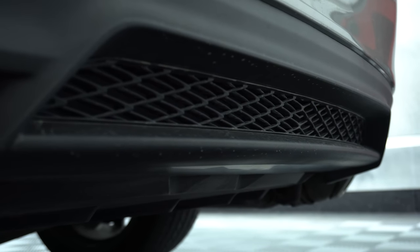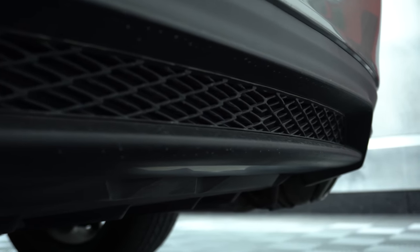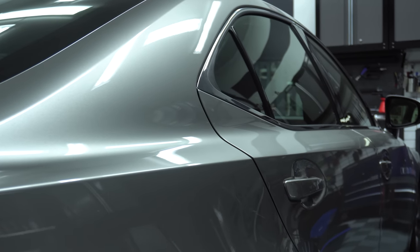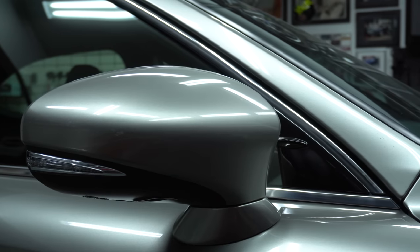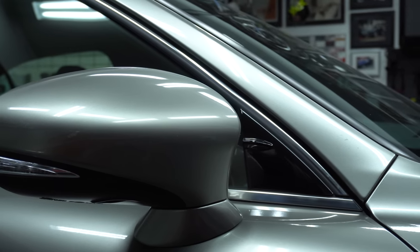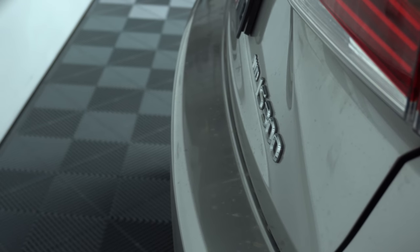After spending the better part of 3 days with this Lexus, I just have to say what a wonderful car this is. I've always enjoyed these cars, I've always liked them, one of my friends has one, but you really get a good sense of just how well put together it is when you spend 2.5 days detailing one.